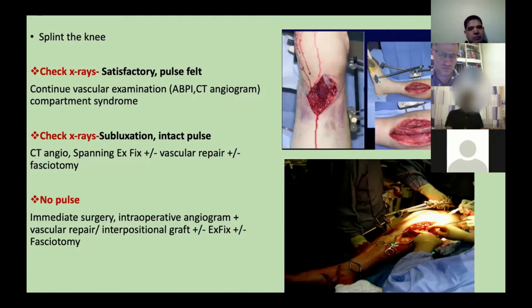Okay, let's come to another scenario. No pulse at all. So there is no pulse. You just have to take the patient to the theater for surgical exploration.